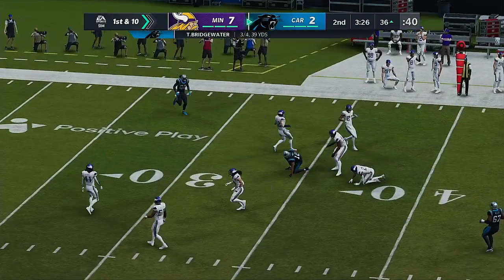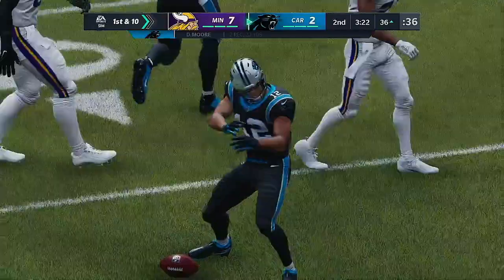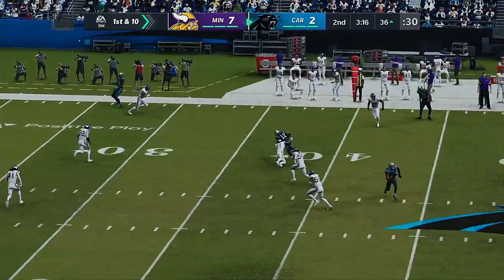Going to throw right side here, complete. And he is tackled inside the 40, not quite to the 35. This duo locked in, 14 yards there, and a first down.